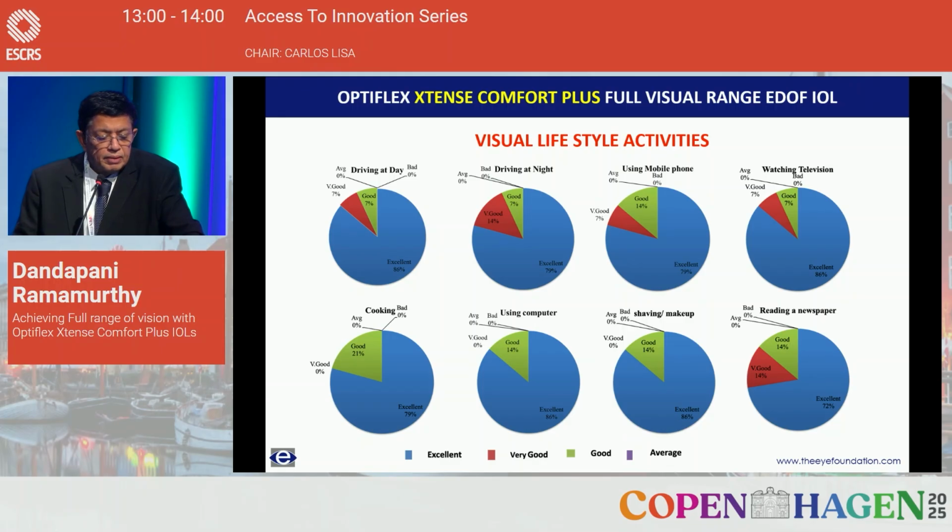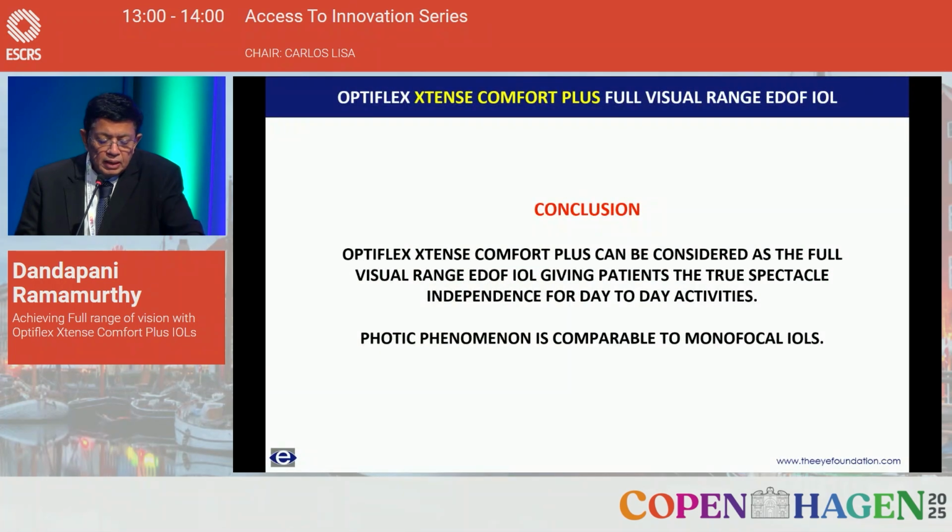And the common activities like driving by day, driving at night, using mobile phones, watching television, cooking, using computers, shaving, makeup, reading newspaper. These are not just what you see on the bench or the visual estimation, but the experience of the patient, which ultimately matters the most. In all these things, the majority of them was excellent. In some of them, it varied from very good to good. But obviously, these patients could comfortably do most of these activities without relying on external crutches.